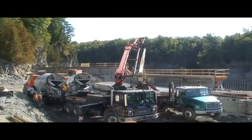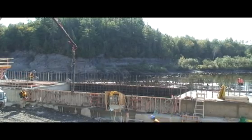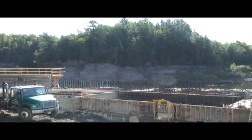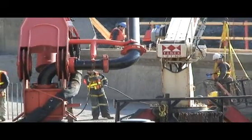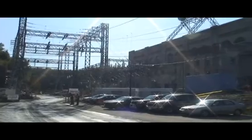One of the major tasks for this project is rebuilding this retaining wall. The wall was seriously damaged during the flood. Godet and Cronkite say this new wall will provide the plant with better protection against a flood of this magnitude in the future. When construction is done, the wall will be 26 feet higher here and 18 feet higher near the powerhouse.